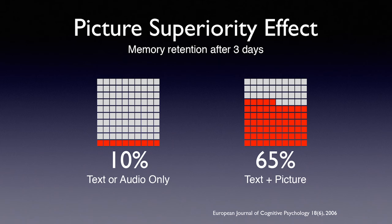The other thing we have the advantage of is what's called the picture superiority effect. What the picture superiority effect tells us is that if you just listen to me and I don't show you anything, if you're just reading text in an article or a book, 3 days from now on Monday, you're only going to remember 10% of that information. But if I can tie that information into the visual part of your brain, if I can tie that concept or that thought or that data into an image that actually taps into that visual cortex, then 3 days later on Monday, you are likely to remember up to 65% of that information.